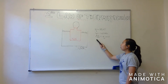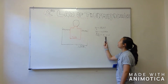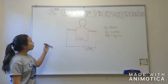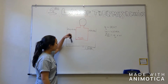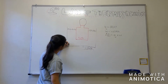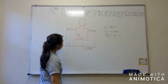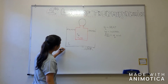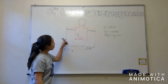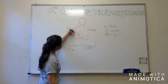E, which in this scenario, delta E is equal to Q plus W, where Q is equal to heat and W is equal to work. So once boiled water is added to the surroundings, it will create a temperature difference, and in this case, T1 will be our surrounding and T2 will be our system. And T1 will be greater than our T2. And to reach thermal equilibrium, heat will be transferred from the surrounding to the system.